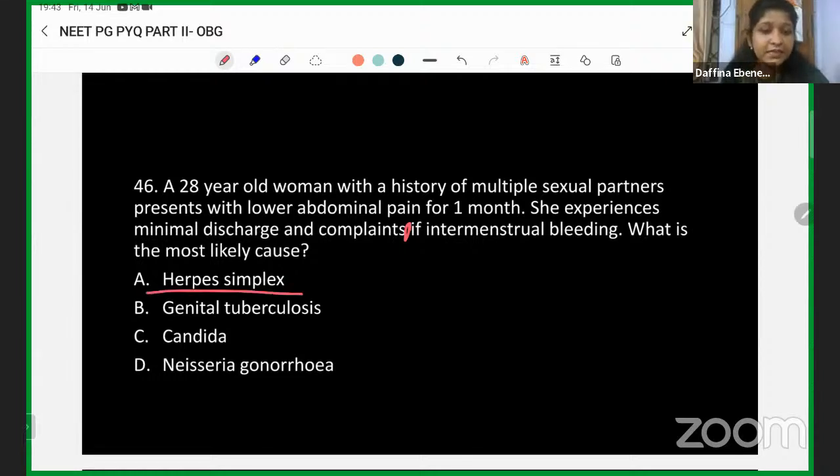We all know herpes simplex will present as multiple grouped vesicles on an erythematous base. So here they've not explained anything about vesicular lesions. So herpes simplex is ruled out. Genital tuberculosis will present with lower abdominal pain, but there is nothing mentioned about the constitutional symptoms. What are the constitutional symptoms? Fever, weight loss. Okay, all that is not mentioned here. So genital tuberculosis is also ruled out.